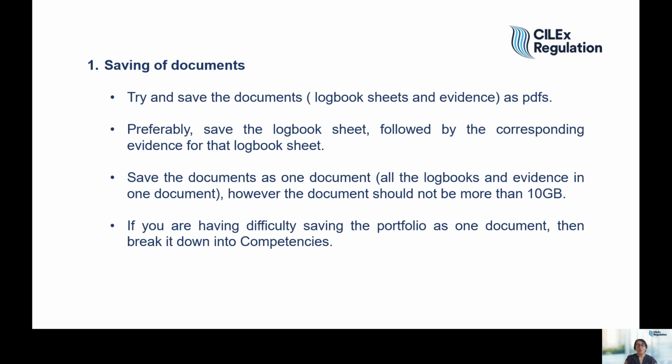So we'll go to the first tip, which is in the manner in which you save your documents. If you can try and save the documents, both the logbook sheets and the evidence, as PDFs, that's very helpful. Preferably saving the logbook sheet first, followed by the corresponding evidence for that logbook sheet.